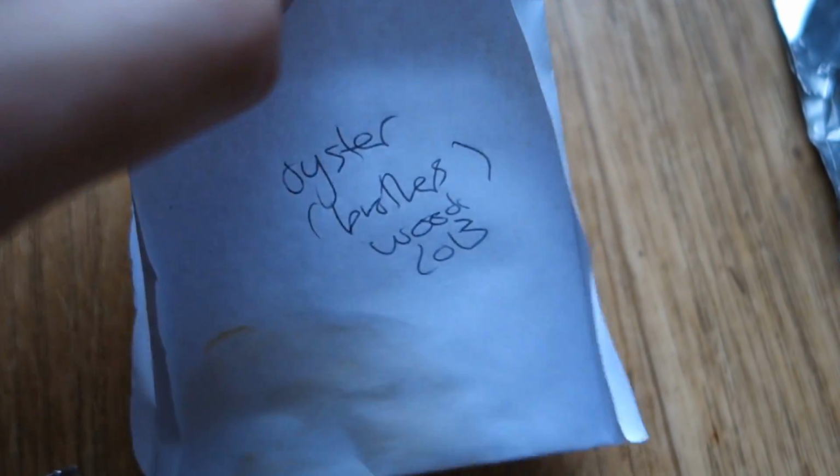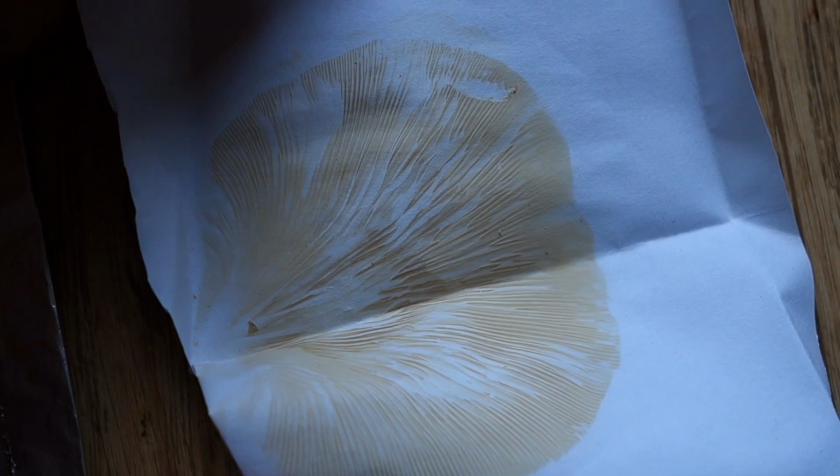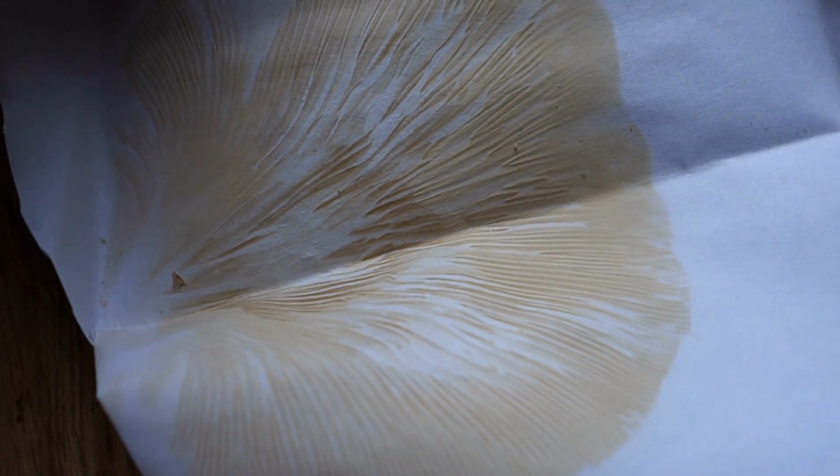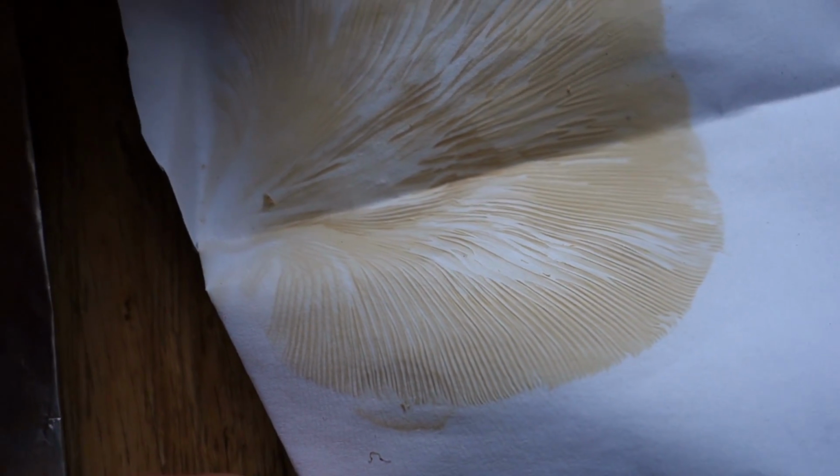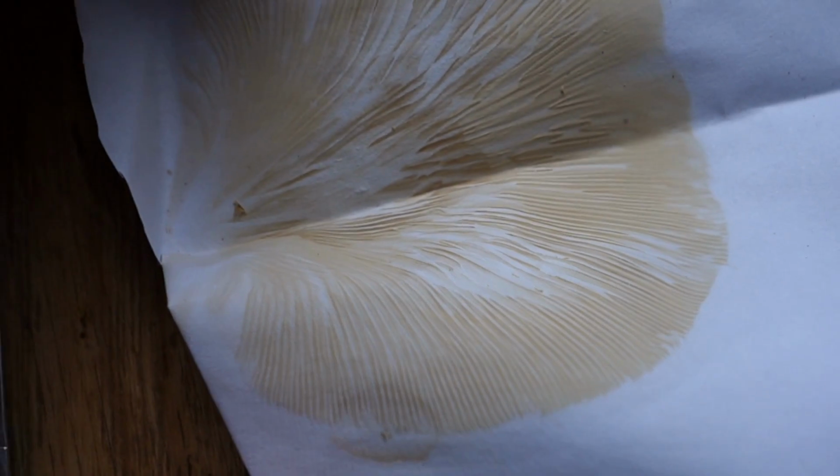So we've got another one here, and this was an oyster mushroom from Brothers Wood. And you can see the characteristic gill pattern of the oyster mushroom. And that is the spores. And the colour is being distorted by the camera, but it's kind of ochraceous yellow, perhaps slightly brown.